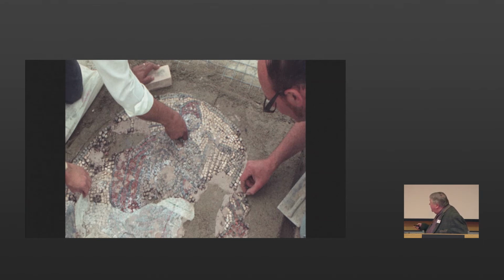The mosaic is backed up, as it always should be, back grouted. The grout goes into the holes, which helps actually stabilize them as you remove the scrim. And then you remove the grout and fill in the holes afterwards as you go along.